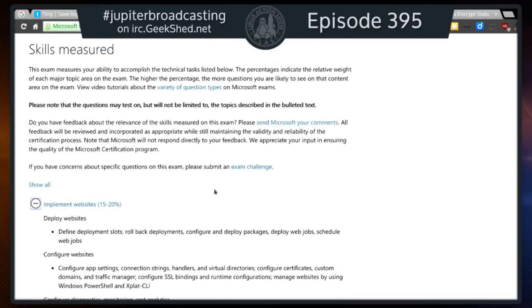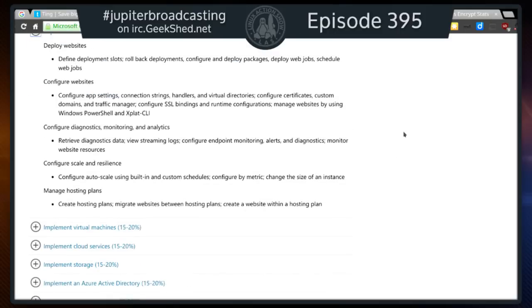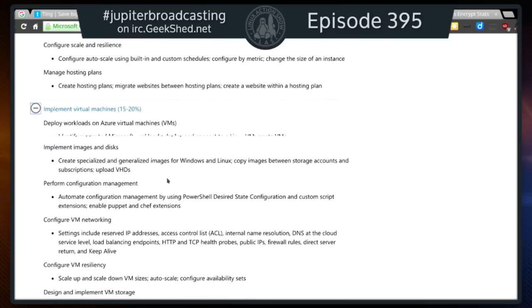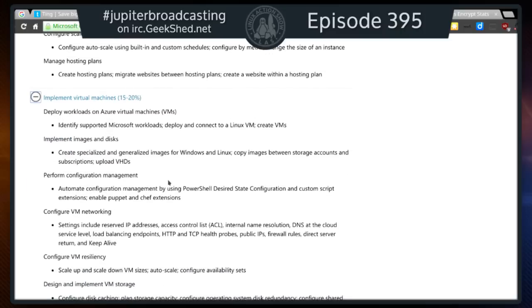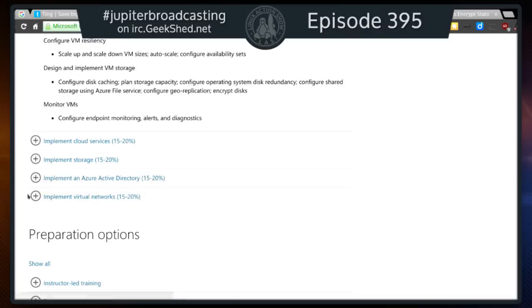So it says, here's the skills it measures. Deploy websites, define deployment slots, roll back deployments, configure and deploy packages. So you're clicking something through a website. Configure websites, configure app settings, connection settings, handlers, and virtual directories, configure certificates, custom domains, and traffic managers. Again, all through their web system. Implement virtual machines is 15 to 20% of the exam. Deploy workloads on Azure. Implement images and disks. Perform configuration management.